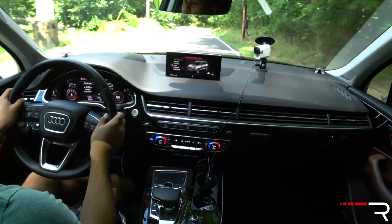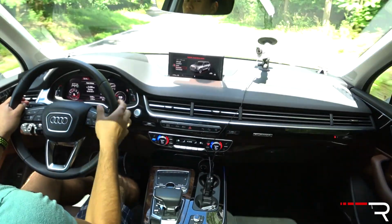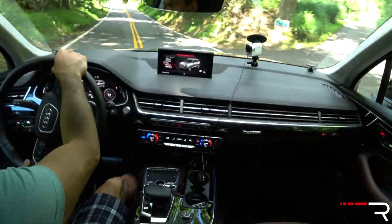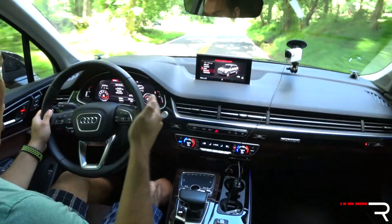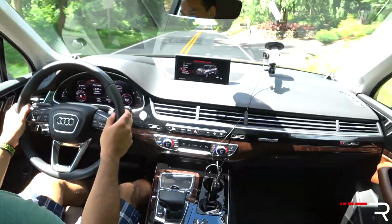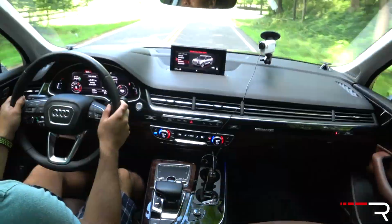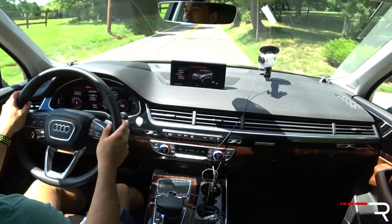Now in turns, that's where you really feel the 4-wheel steering. This car has a remarkably small turning radius, and when you go around some corners here, the back wheels will actually turn the opposite direction of the front. And this is just one immensely fun vehicle for something that seats 7. I mean, it should be against the laws of physics, but Audi really is testing the laws of physics here with this all-new Q7. It's definitely one of the sportier driving crossovers in the segment.